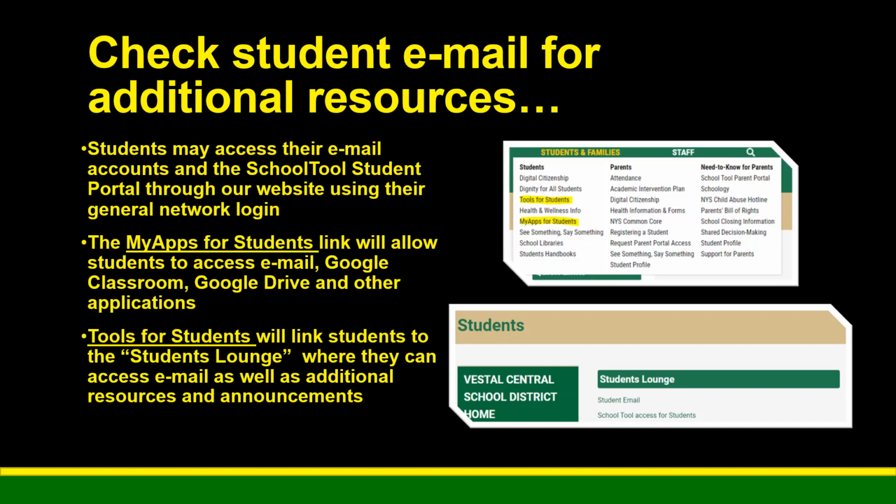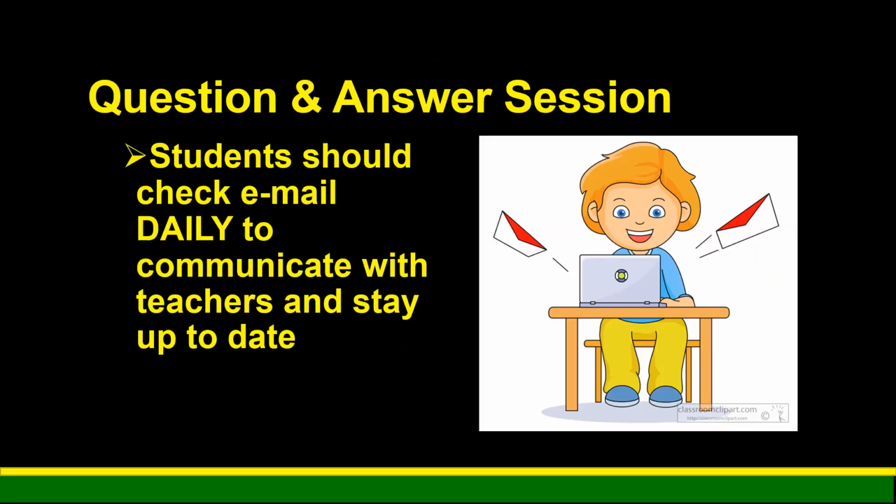I know for many students, they prefer to use a Gmail account or some other method. For school functions, we really need for you to be checking your school email, stay up to date with that, and use that email also to communicate with your teachers.